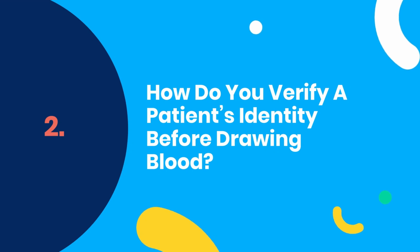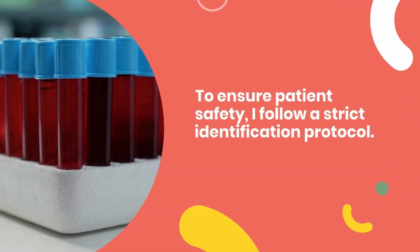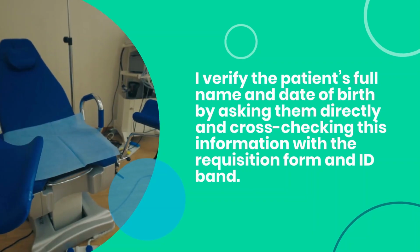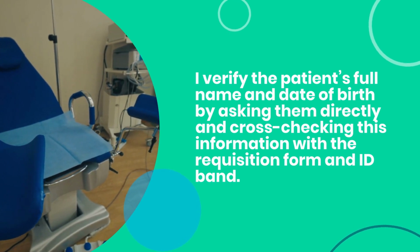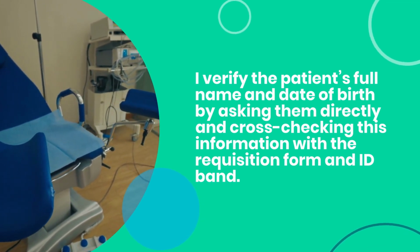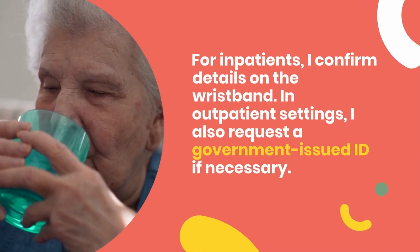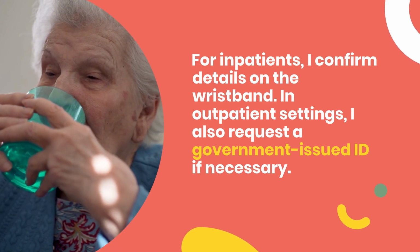2. How do you verify a patient's identity before drawing blood? To ensure patient safety, I follow a strict identification protocol. I verify the patient's full name and date of birth by asking them directly and cross-checking this information with the requisition form and ID band. For inpatients, I confirm details on the wristband. In outpatient settings, I also request a government-issued ID if necessary.